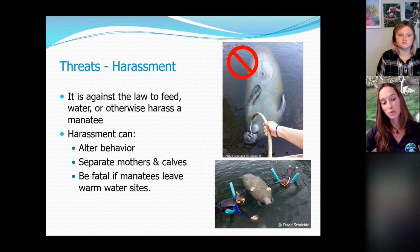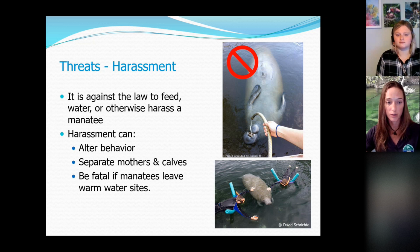So that's why what we always recommend is passive observation, which means you're observing a manatee from a distance, letting it do its thing, and that's really the best way to observe these guys and not even get into trouble for accidentally harassing one of them.